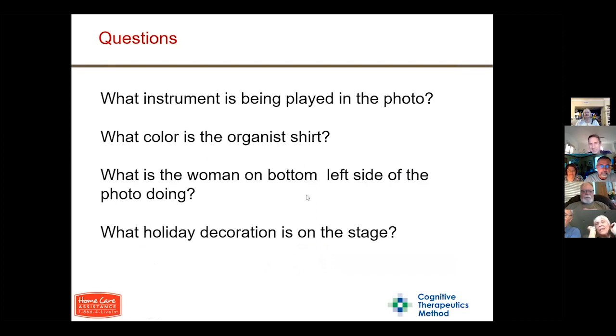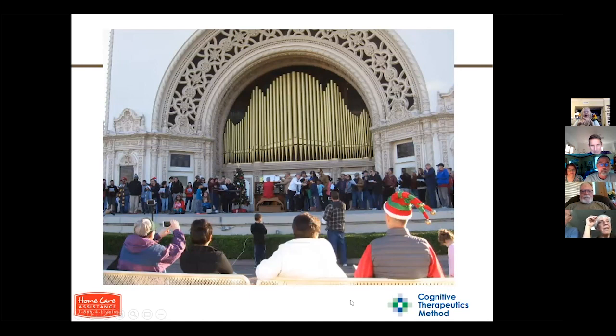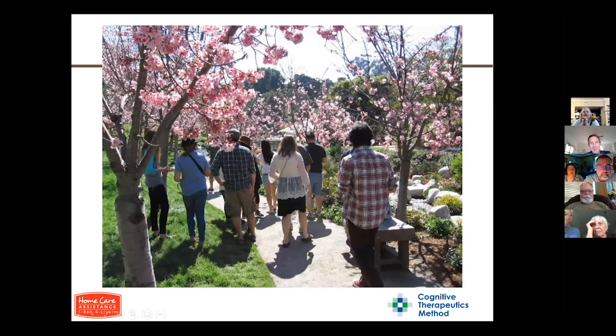And what holiday decoration is on the stage? A tree. Christmas tree. Very good, Christmas tree. Now, I know it's Christmas because another guy had a red hat on. Yeah, an elf hat. Oh, wow. I didn't see that tree at all. I guess since it was Christmas. And it was outdoors, if you want to add that next time. Where was it, though? San Diego.